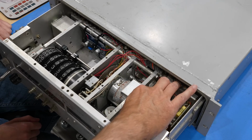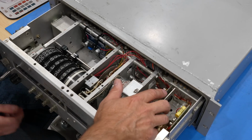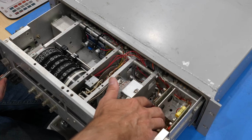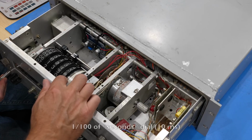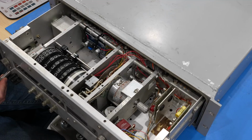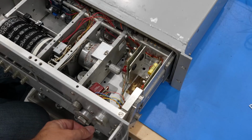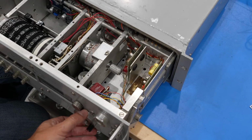We have the synchronous motor. Ooh, this is really fine. Milliseconds. Yeah, these are the hundreds of milliseconds. And there is the synchro, I guess, behind this somewhere.